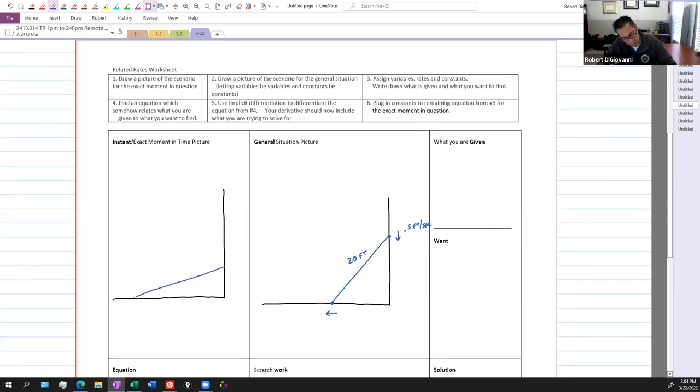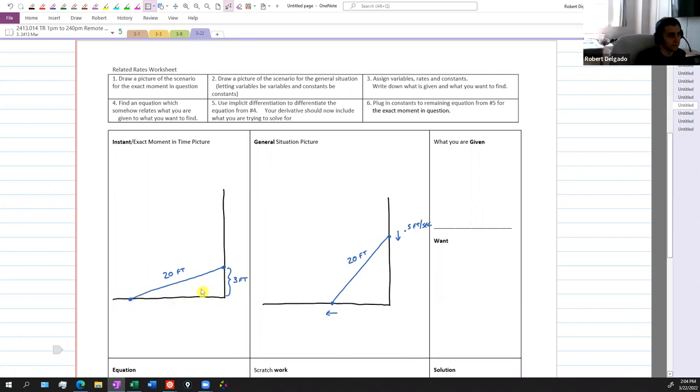Okay, I think I can put that into my instant picture. I have my 20-foot ladder here. This point is 3 feet from the ground here. And then this point's over here. That's the instant in time, isn't it? That's the exact snapshot picture. Also, this is 20 because the ladder's not shrinking or growing, right? Wait a minute. If I have both those sides, could I figure out the distance from here to here if I needed it later? I could, right? Pythagorean theorem? Yeah, you could use Pythagorean. We may or may not need it, okay? I'm just thinking out loud here. That's a right triangle, and I should be able to find that side if I need it later.